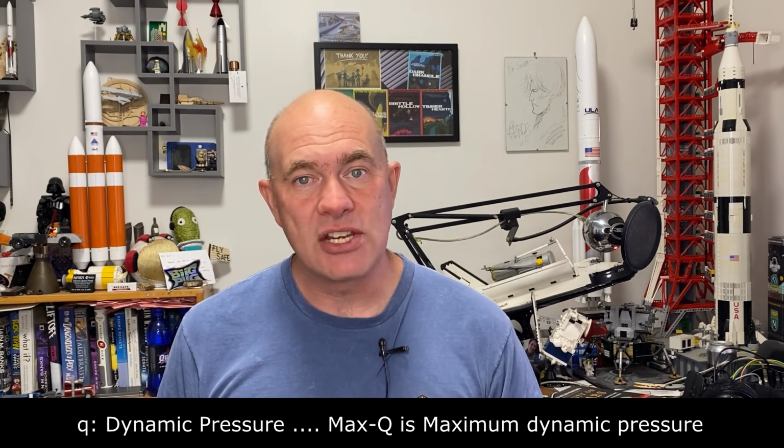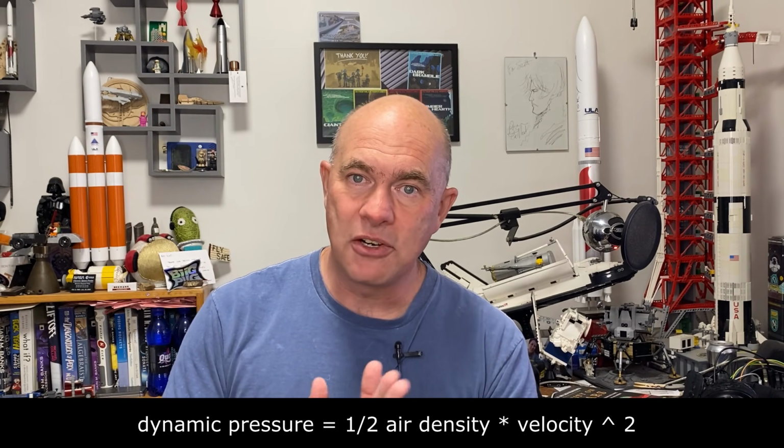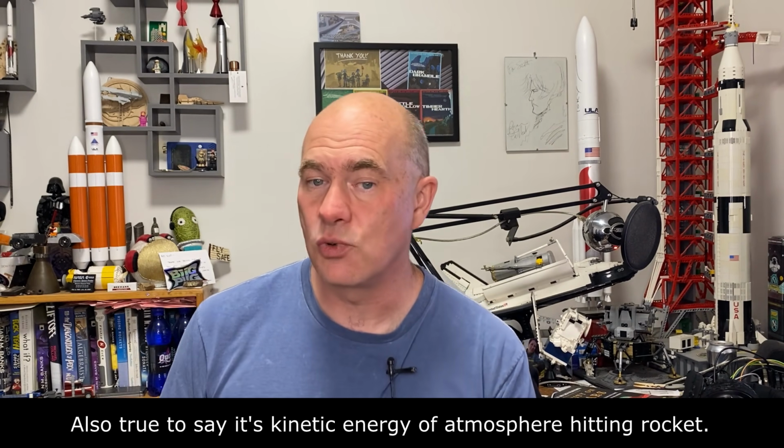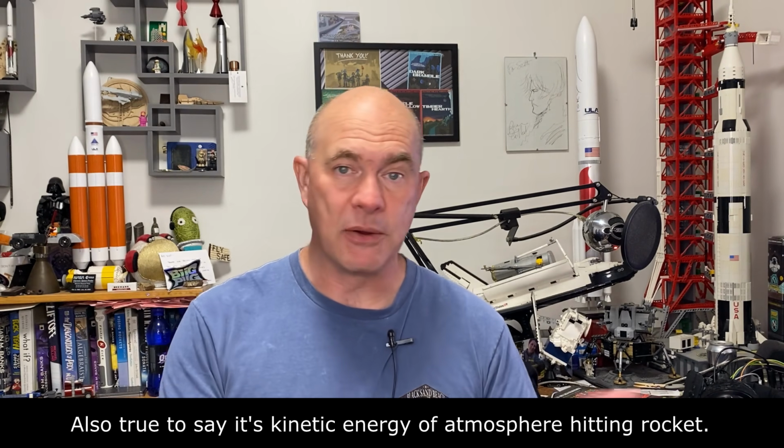So dynamic pressure is if you've got an object moving through the air, then it's feeling more air pressure on one side than on the other, and that is dynamic pressure because it's related to motion. So the units of Q are pressure, pounds per square inch, or pascals, or whatever else you want to use. Inches of mercury. Yeah, let's just use that, right?